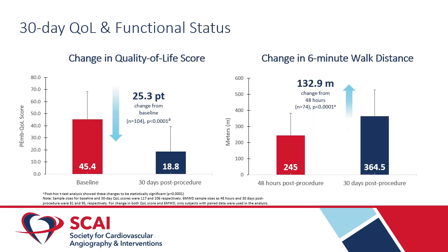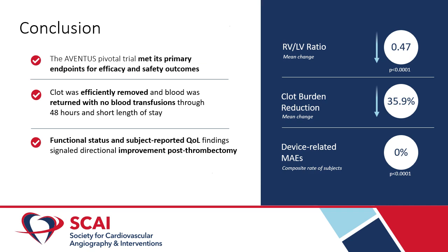Finally, this is the first IDE trial in the PE space evaluating quality of life and functional outcomes at 30 days follow-up. Both of these clinical outcomes were significantly improved based on assessment with the pulmonary embolism quality of life questionnaire and 6-minute walk distance.